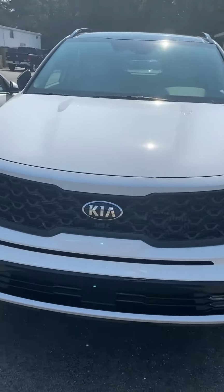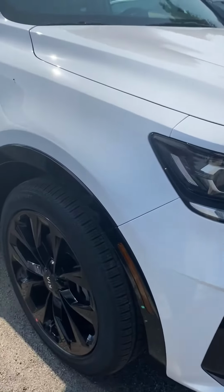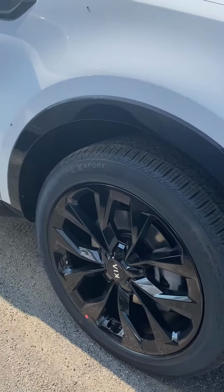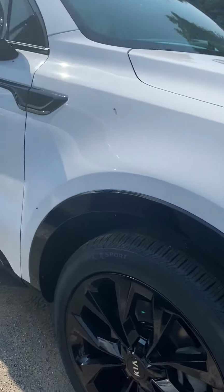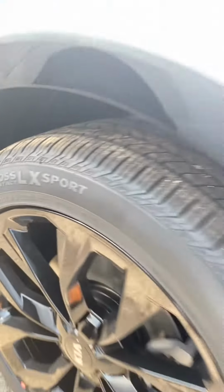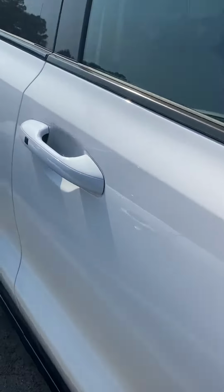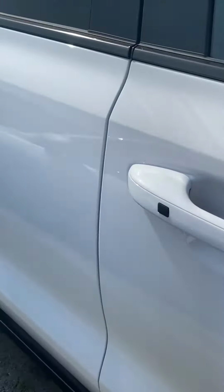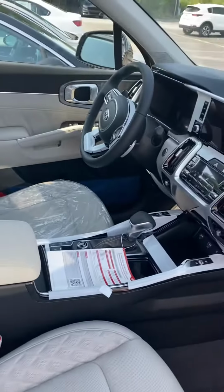2021 Kia Sorento XX model with the light interior. Black trim along the way. Black trim on the bottom as well. Light interior. This one is fully loaded. This one has heated and cool seats here while it's charging. Full digital dash.